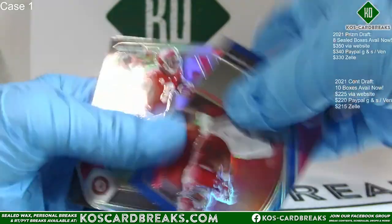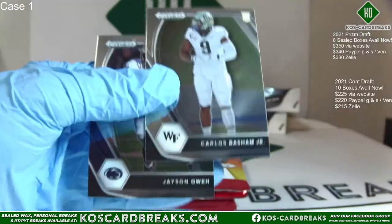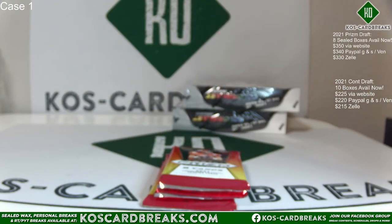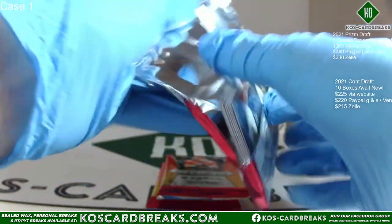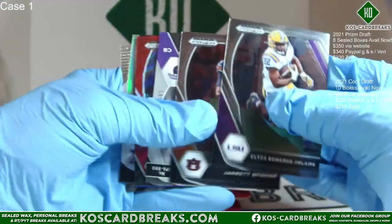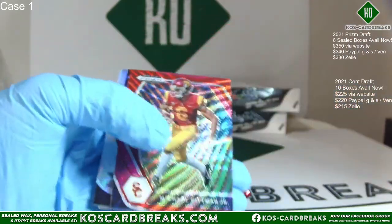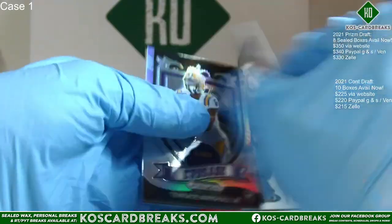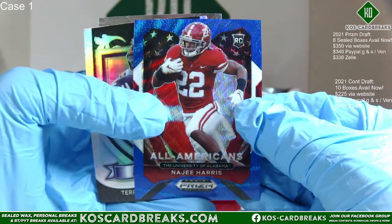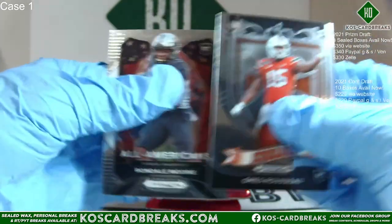Justin Fields, red wave. Henry Ruggs, blue, 37 of 199. Josh Jacobs, silver. Boogie Basham and Jason Oweh, base. Robert Rochelle, that is 183 of 199 for the red parallel auto. Pittman, red wave. Najee Harris, blue wave, 222 out of 249 for Najee Harris. It's kind of cool since his number is 22. Terrace Marshall, silver. Greg Rousseau and Rondell Moore.